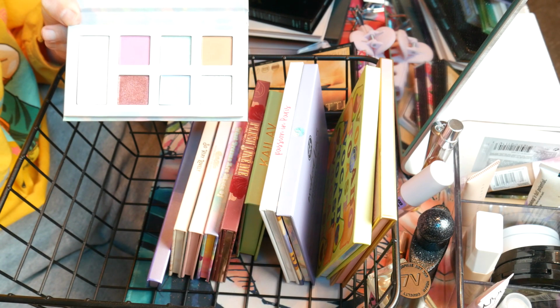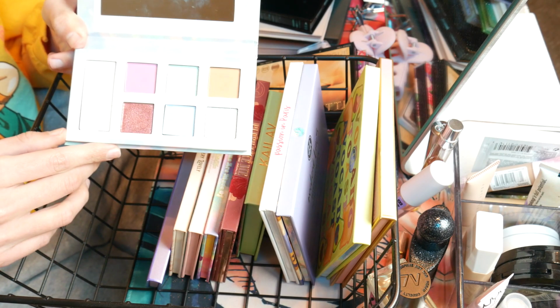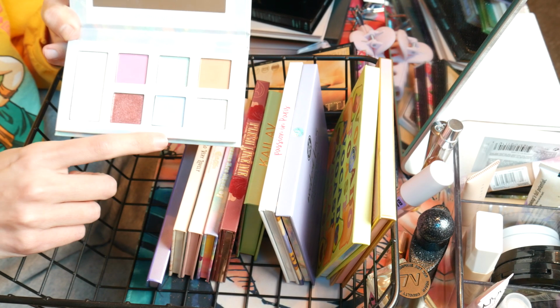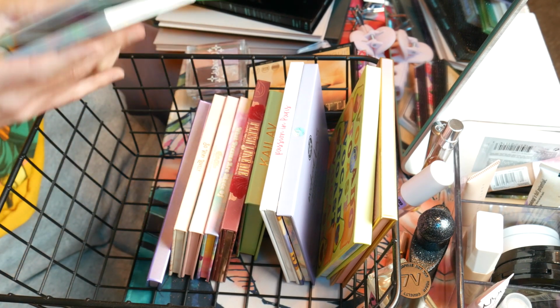I'm gonna hold on to this because I do like this, and I do reach for it more times than not. This is actually the blue pastel shade that I will pull for, but this Faithful shade is a really nice orange as well.